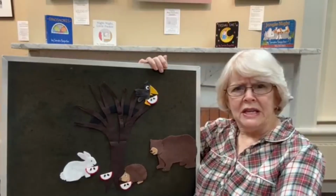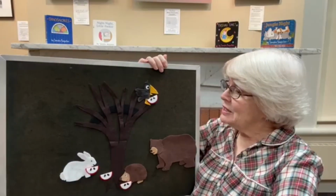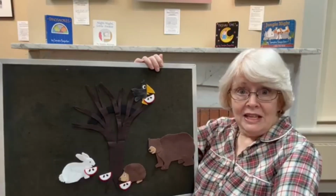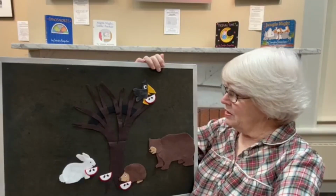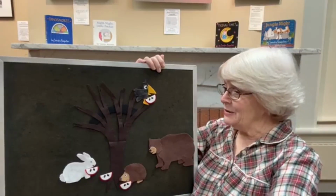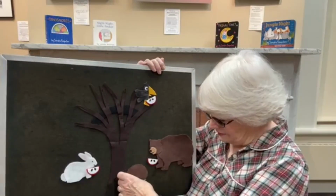Who's this piece for? Asked Bear. You, said Hedgehog, because you stopped us from fighting. You had the good idea that we could divide the apple, and then each of us could have some. Oh, well, that's wonderful. Thank you, Bear, for stopping us from fighting and coming up with this great idea. So they all ate up their apple pieces.